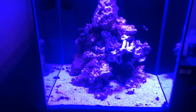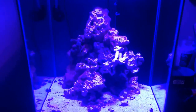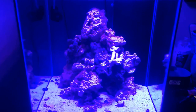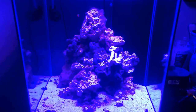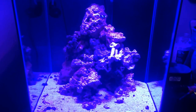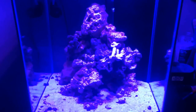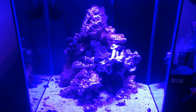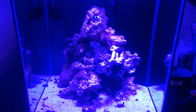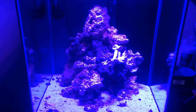This LED is actually the ones that we use up at the shop. They grow everything, SPS, LPS, softies, all that stuff. We actually have an SPS, small polyp stony, tank up there. We keep all of our SPSs that are for sale, and they are just gorgeous. We have acans in there.